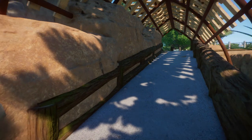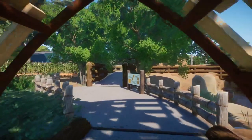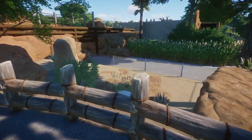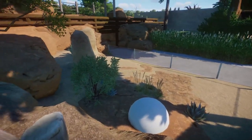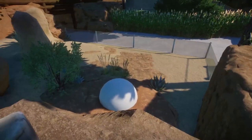Like I said before, we have some choices that we have to make here a little bit. So let's go this way, but we'll turn back down this way, and I forgot, you can kind of see the top of this exhibit here. Here's an implied habitat. This is for meerkats, and you can see a little dome right here.